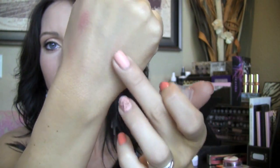I'm not a huge fan of the consistency of this. It's very, I think it's silicone based, first of all. I'm just not totally crazy about it. There are other foundation primers I like more. The consistency is super jelly, and this is the first Smashbox one I've ever tried. It feels like it has little beads in it. When I apply it, there are little beads that eventually go away when you blend it in, but it's not my favorite primer. It did its job, so I've been using that.